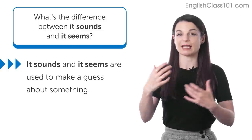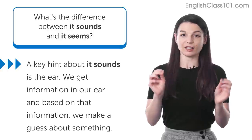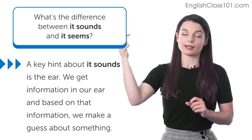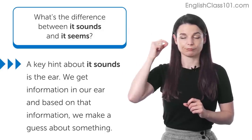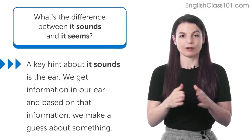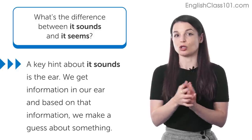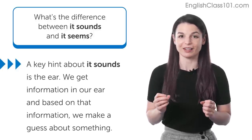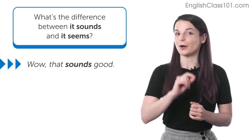We use these to make a guess about something. So a key hint here with it sounds is the ear. Yeah? So we are getting information in our ear. Based on that information, we make a guess about something. So for example, if your friend is talking about this new apartment, they love this new apartment, they want to rent it or buy it or something, you might say, wow, that sounds good.